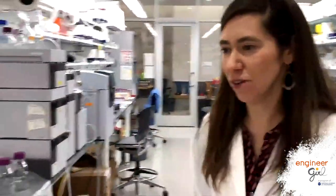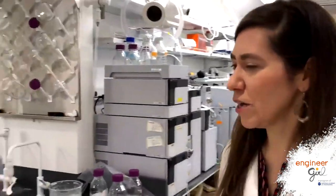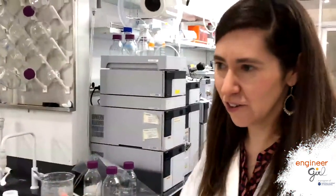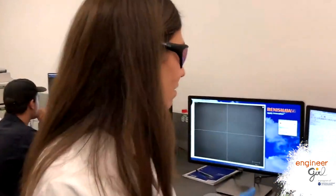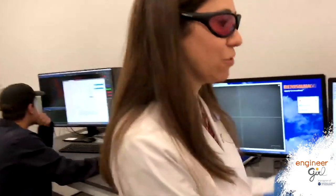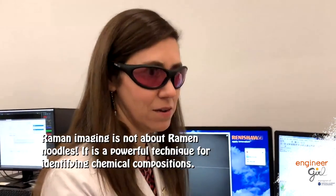So fluorescence isn't the only type of imaging modality that we use here. We also use all different sorts of optical imaging modalities. So another one that we use that has different advantages than fluorescence is something that we call Raman imaging. Now I'm going to bring you back over here to this room. And now I'm going to pass you over to Alex and Olga to demonstrate how we are using Raman imaging and what it's providing us in terms of a signal so that we can detect it on cancer.